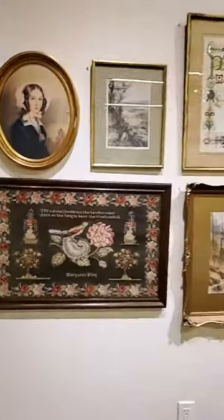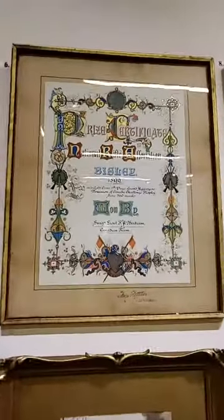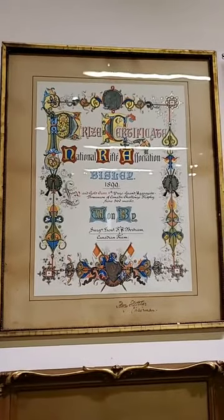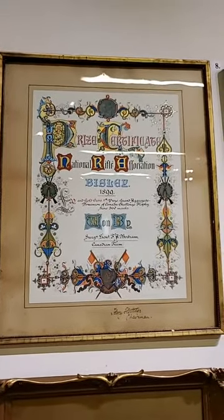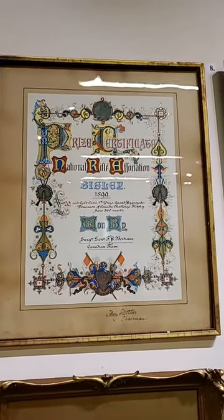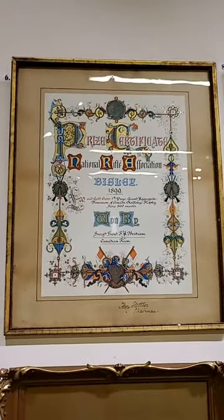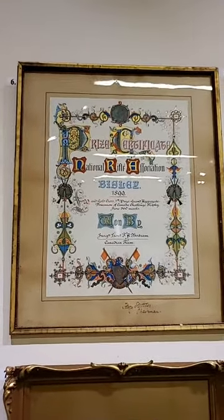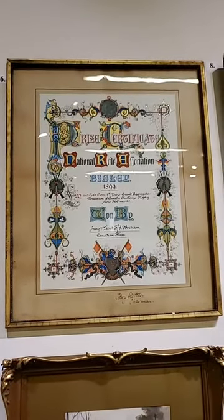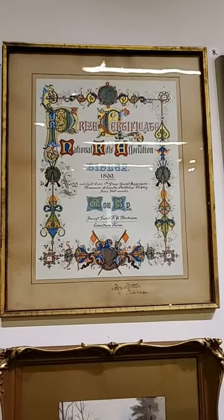I love this one here. This is the prize certificate that was awarded to Mr. T.A. Bertram of Dundas for winning the Grand Aggregate Shooting Prize at Bisley in 1899. So Bisley was a British Empire target shooting competition, which still continues today, and Dundas often sent delegates as part of the Canadian group to go over there and shoot. And in 1899, Mr. T.A. Bertram, who was a local doctor, won the Grand Aggregate Prize. He was the first person not from Britain to win it, and it was a cause of huge celebration in town.